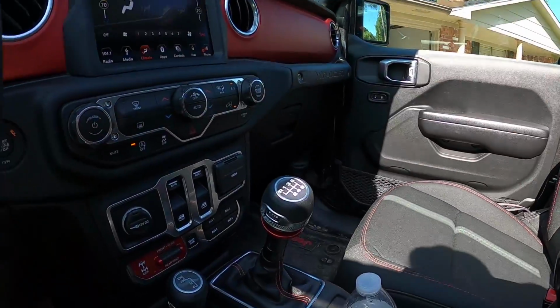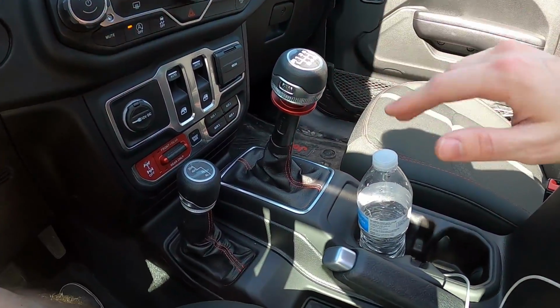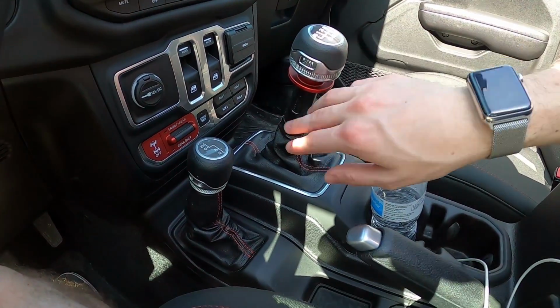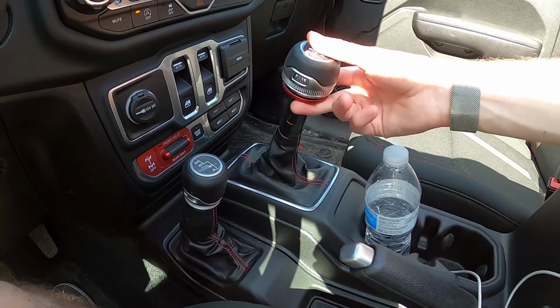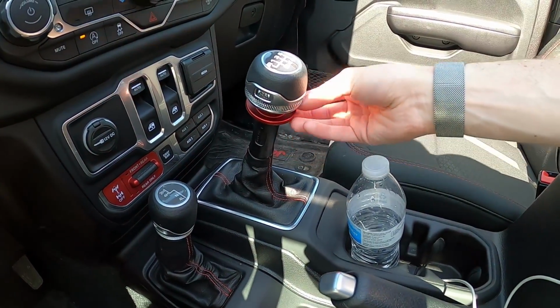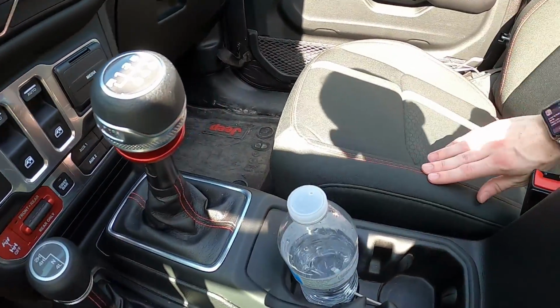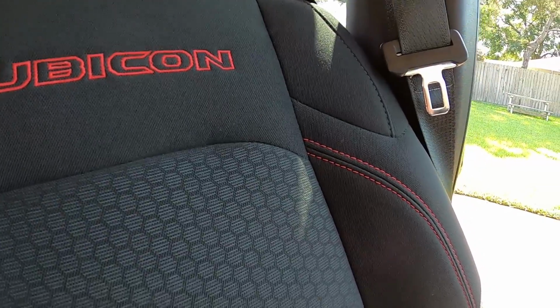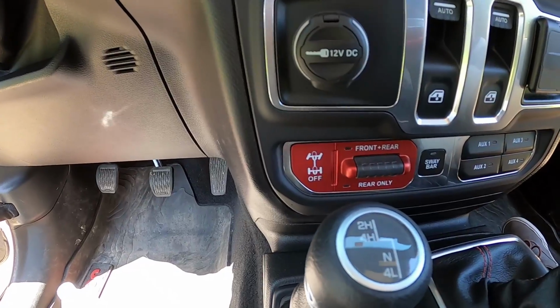And then, sticking with the red theme, I also really enjoy the red accents all throughout the rest of the Jeep. For instance, on the shifter here, you've got the pull-up thing for the reverse lockout, which is this red aluminum or metal, and then the red stitching, as well as the red on the seats, and also the red for the locking front and rear diffs.